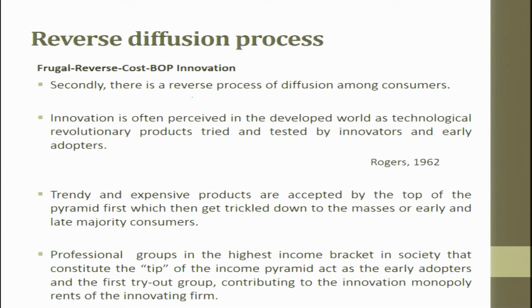Secondly, there is a reverse process of diffusion among consumers. Innovation is often perceived in the developed world as technologically revolutionary products tried and tested by innovators and early adopters.